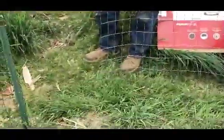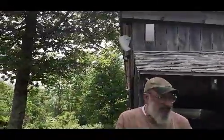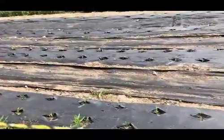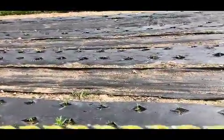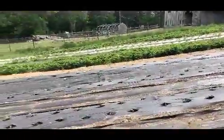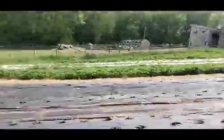This gate really is only to keep my own dogs out of here, because any kind of animal could get over this. This is to keep my dogs from coming in here and rummaging around through the crops. Trying to heat it up here and maintain soil moisture. We have irrigation tubes under here. And then we go over and we've got the straw to cool it off a little bit for the strawberries.